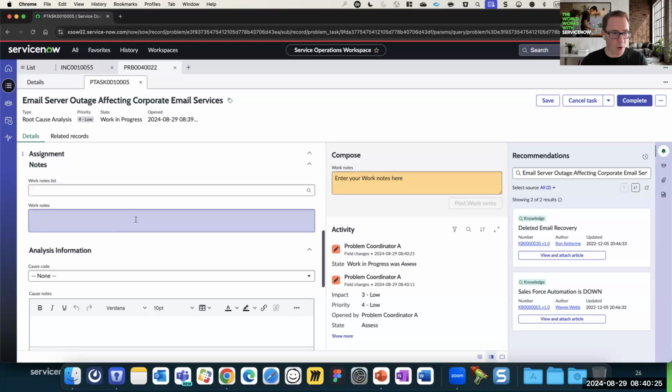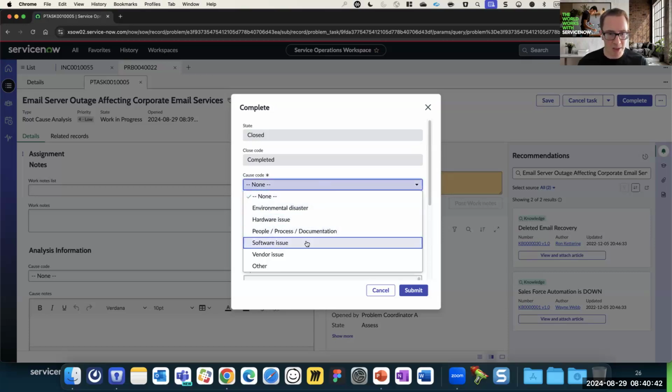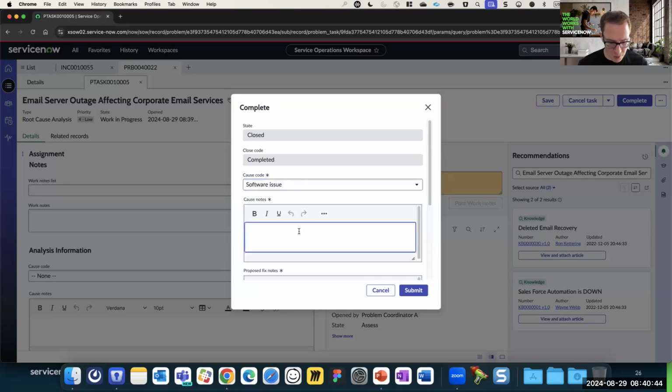And then when I've done all my work, I could actually fill it out in the form, or I can just go to complete. And what we do is we've got a thing called a mandatory field modal. We use this in problem as well. When you try and change to a new state that needs more information that's not already filled out, it will bring up a modal to say, hey, please fill this information out. So here, we need to enter a cause code. So we'll just say it's a software issue.